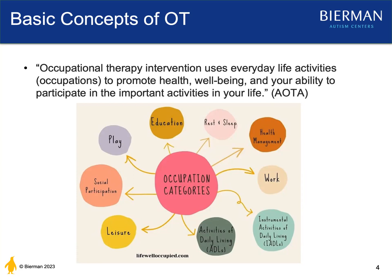OTs have an extensive background in biology, anatomy, psychology, neurology, those kinds of fields, in order to create and practice meaningful, impactful change from a scientific place. We then take that scientific background and design interventions that are more palatable for our clients.